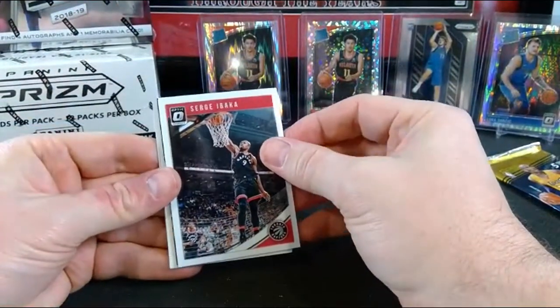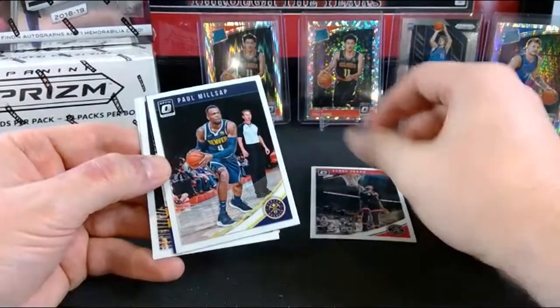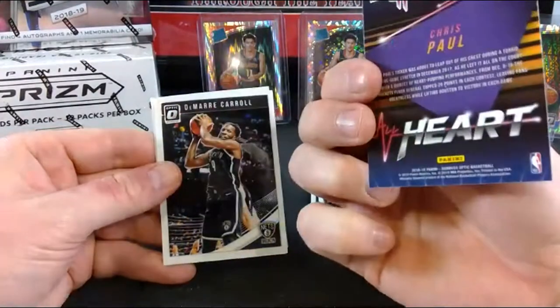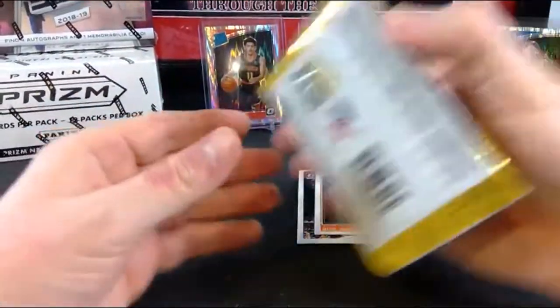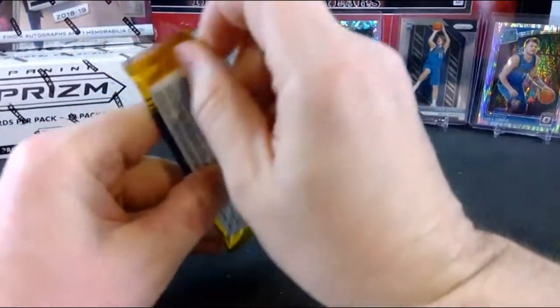Serge Ibaka. Cards stick together. Paul Millsap. Chris Paul, all heart. DeMar Carroll. And Mikal Bridges. Last pack. And we're on to the big boy with Prizm.